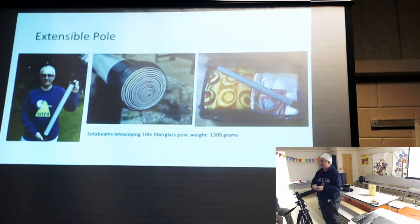There are a few options here. One is to bring an extensible crappie pole, a fishing pole. This one's made by Soda Beams in the UK, and it runs about $70 US, and it extends to 10 meters. So this thing is 33 feet long and weighs just over a kilo. The top of it is mighty thin and floppy, but for pulling up a wire antenna, this is the way to go, and it just goes into your checked luggage, diagonally across, and then you don't have to worry.